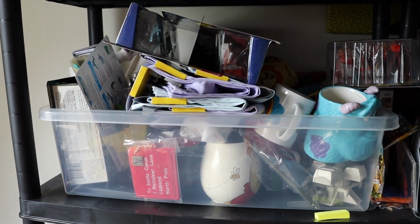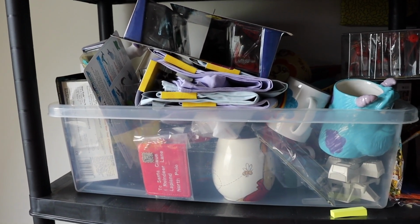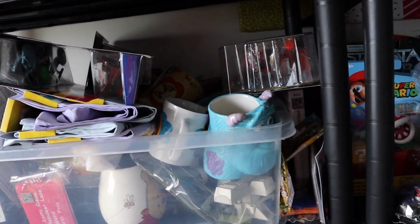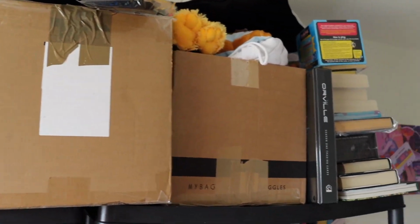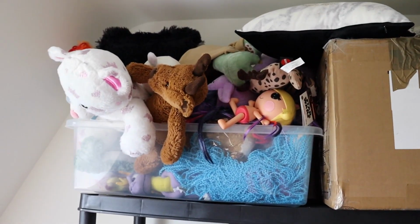I will be pulling out this tray eventually and organising it much better than it is, because everything's just chucked in at the moment, especially with mugs and things. I don't want anything falling off and breaking. This top shelf I will leave as it is. If I can find somewhere else to put the books eventually I will. But the plush are fine up there, the listed plush.